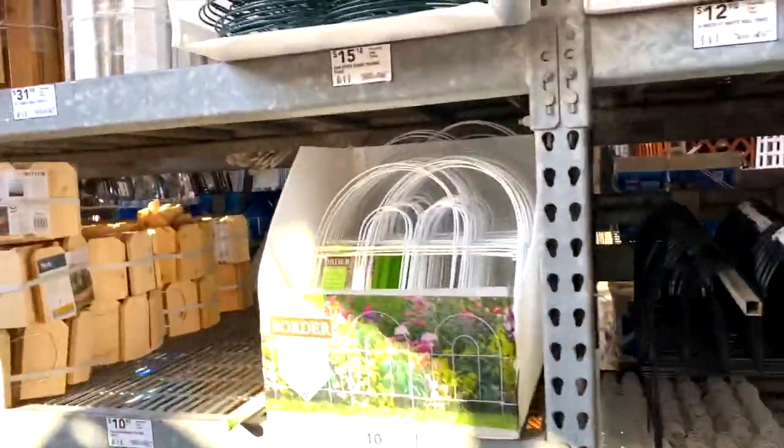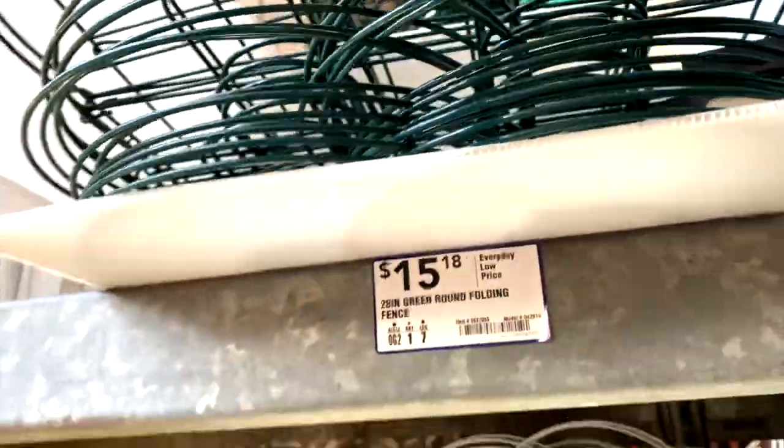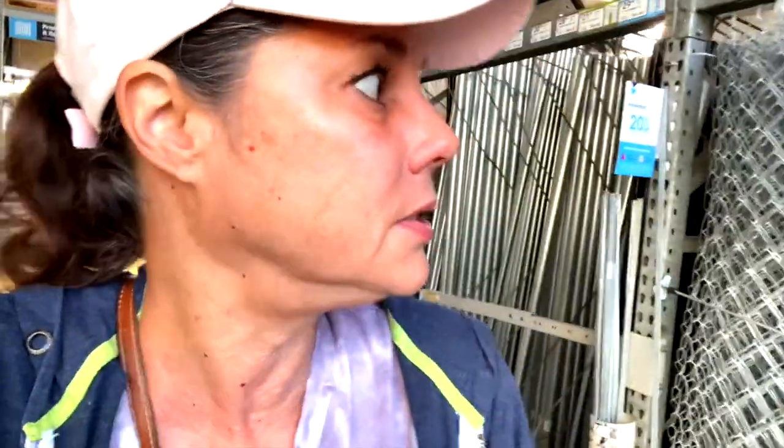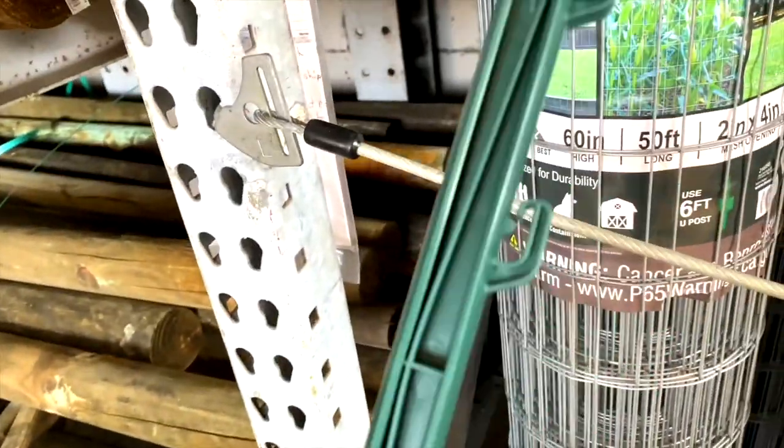Like these are really nice. $15. I'm gonna be here a while because I'm trying to get ideas for building stuff to keep the chickens out of my flower beds this year. So I'm kind of just walking around, because whatever's here I can make my own stuff up. That's what I usually do, DIYs anyway. Could use these and some of that green chicken plastic stuff that I have, so that's an option.